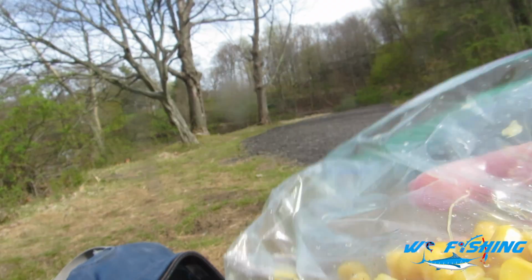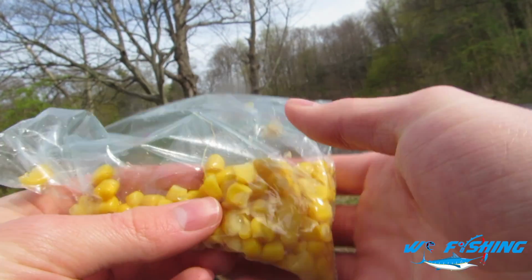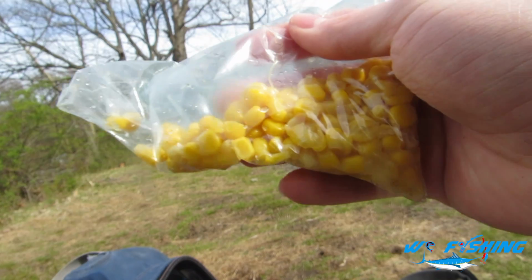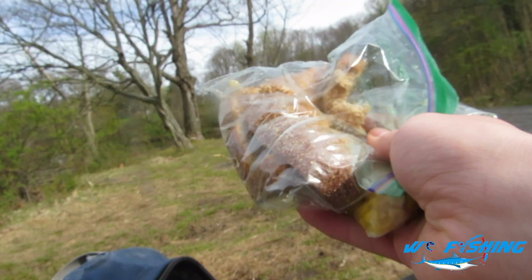All right, guys, so here is the game plan today. As you can see, we have a whole bunch of corn here. This bait is really good for the carp and the sunfish, as well as a bit of bread. These two baits here are the best baits to use here at Halsey Pond. We're gonna get the GoPro underwater and get some underwater shots.